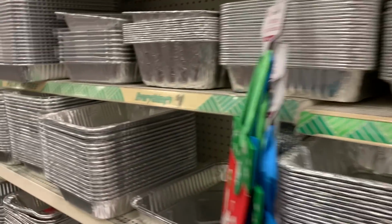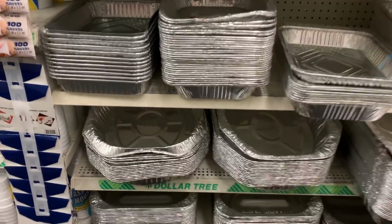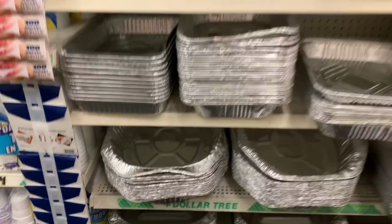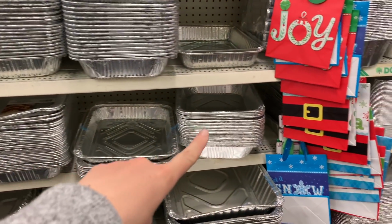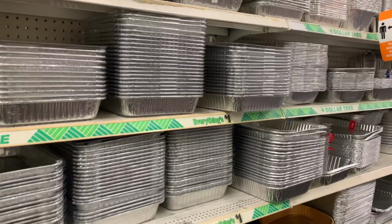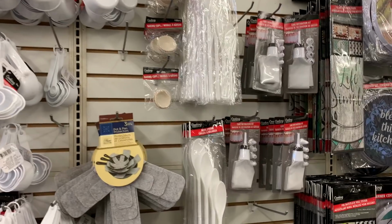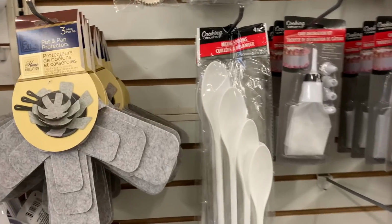Square, rectangle, circular, with lids, without lids. So this would be a great place to come for that, even ones that are big enough to hold a turkey, because these can get really expensive at the regular grocery store. And you just throw them away afterwards. That's the whole point. So great place to come for that. They have tons of kitchenware here as well, like a bunch of mixing spoons.